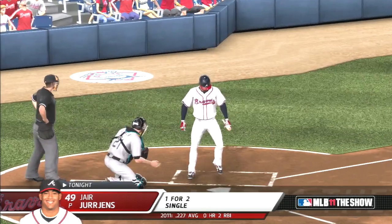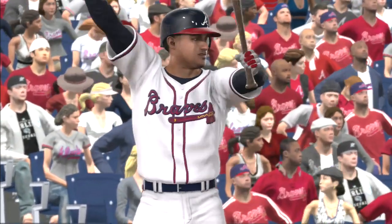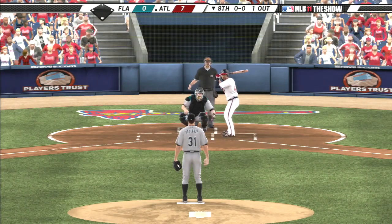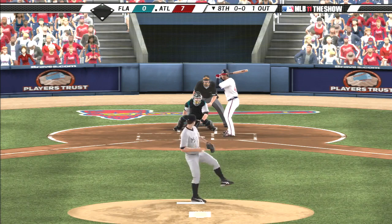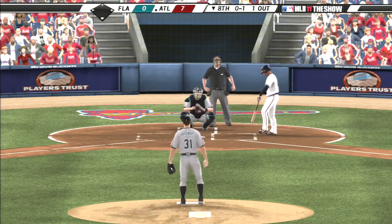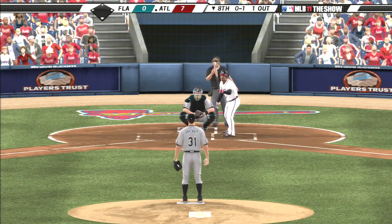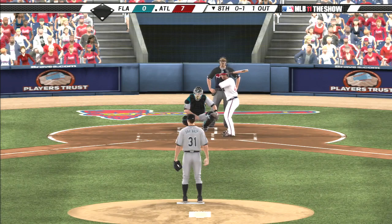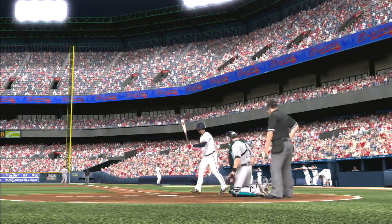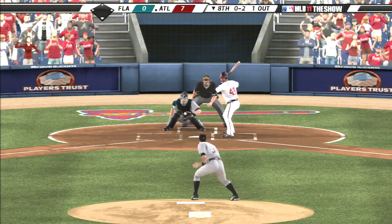Jair Jurgens will stride in. He singled in his last plate appearance. Watches a fastball right there for strike one. And I really thought they'd pinch hit for him here. I thought he'd be getting handshakes right about now. And this ball's heading for the seats down the right side as the count will move to 0-2 now. And now a pitch on the way. And he missed with it. It's 1-2.